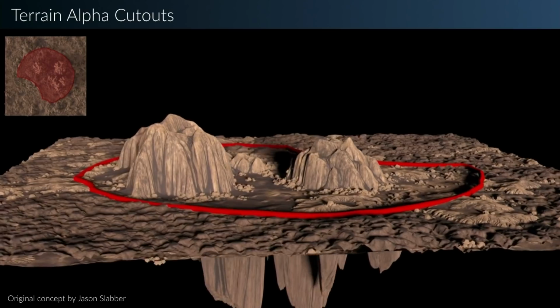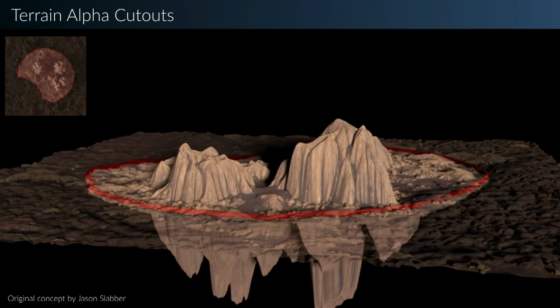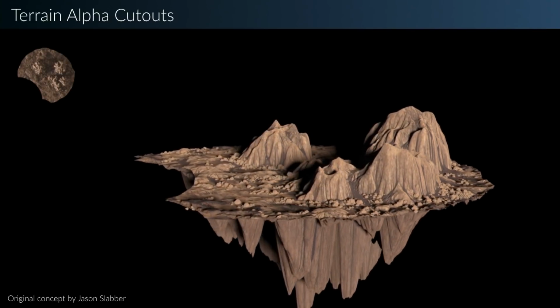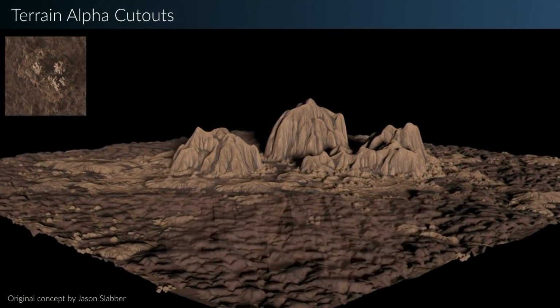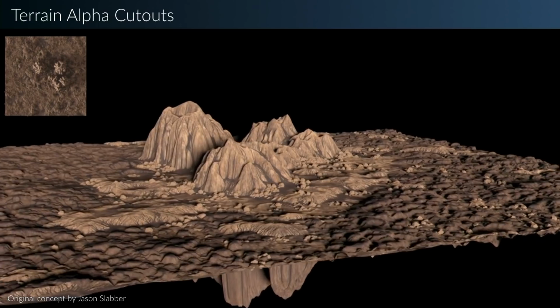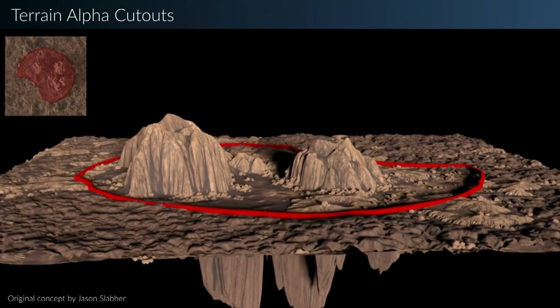So this allows you to cut out a chunk of terrain, even if you just want an effect like this, an interesting floating island kind of effect, or if you were doing something that's going to be processed later. So maybe you want tiles, hexagonal tiles for a game or something like that. This would allow you to create those shapes that were difficult to do previously in Houdini.